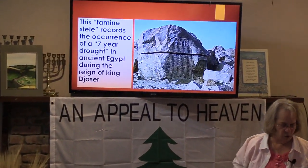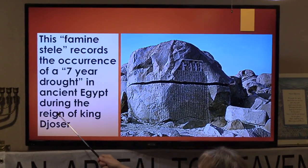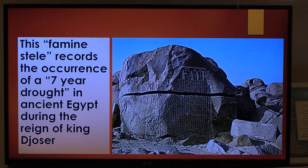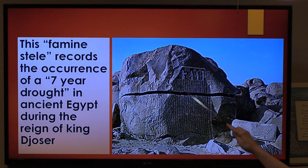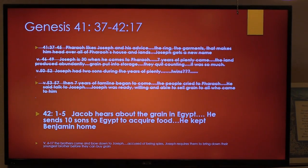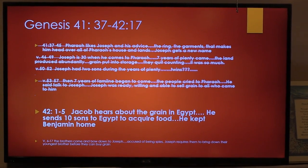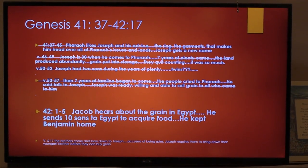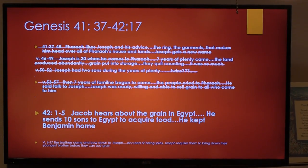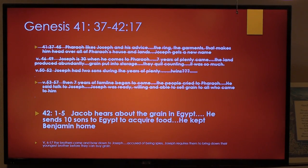Okay. Here's the famine record of the occurrence of a 7-year drought in ancient Egypt during the reign of King, I can't pronounce the guy's name, Djoser. Yeah, it's all inscribed there on the rock. When was that alive? On that rock, in other words, during that Pharaoh's time, that famine took place? Yeah. Well, they didn't date things. I doubt the thing said 1453 BC, because that's kind of counting. I'm not real sure.